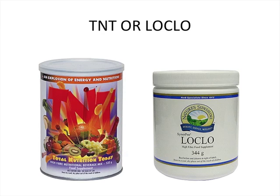The TNT contains a balance of about 18 different sources of fibre, plus an array of vitamins and minerals, because it's soluble and insoluble. It's actually giving you about the same nutrients that a kilo of fresh vegetables will, including fibre, vitamins and minerals. So it's an absolute explosion of fibre and nutrients.